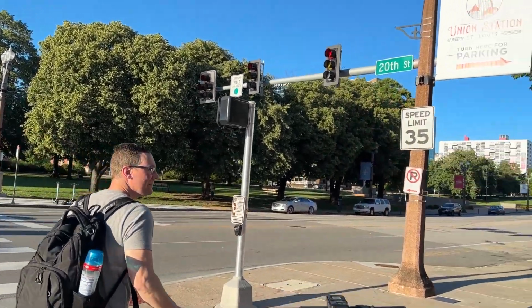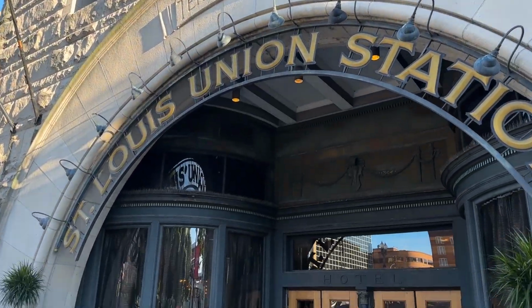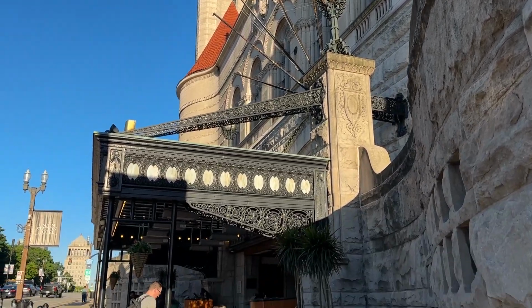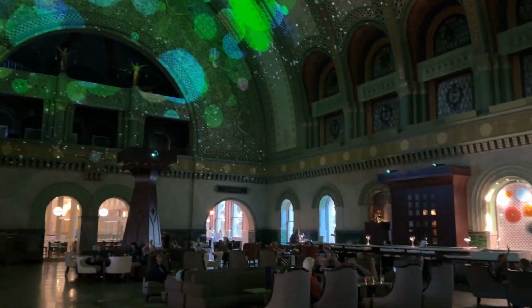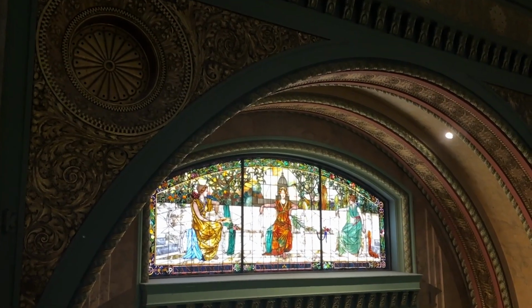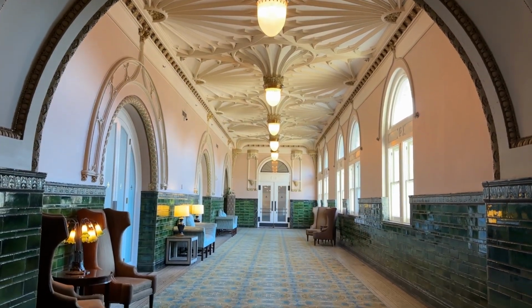Union Station opened to the public for train travel in 1894. St. Louis was known for being the gateway to the West, and because of this, Union Station was one of the largest and busiest passenger train terminals in the world at the time. The architect was Theodore Link, and he found his inspiration from the walled city of Carcassonne in southern France.